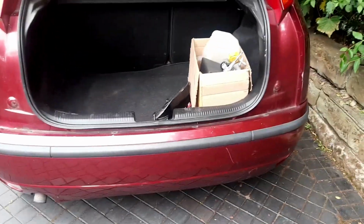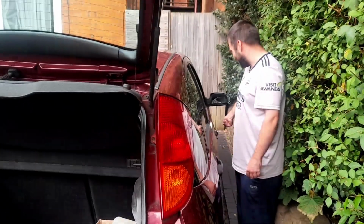I'm trying to put it up. That's going to go through. It's starting, but it hasn't gone through. That's really good. Right, okay, so we have a pretty solid car. That's really good, that is. I've seen cars priced at double that.